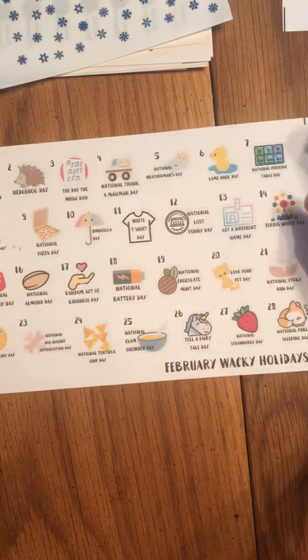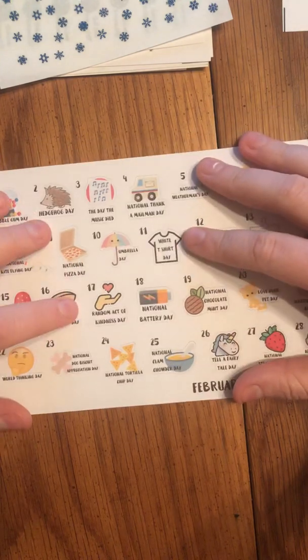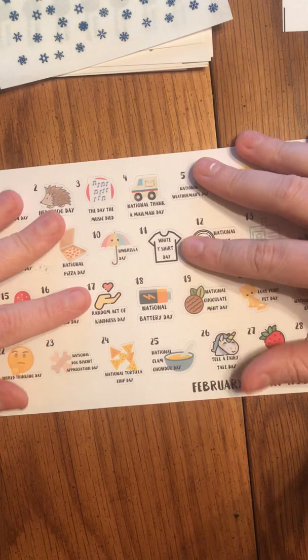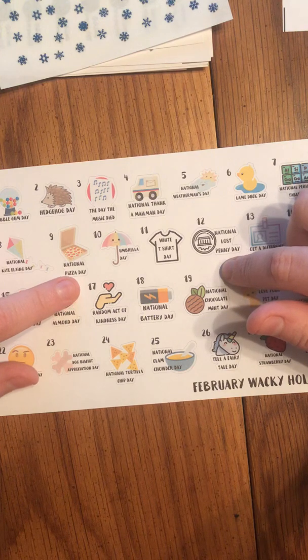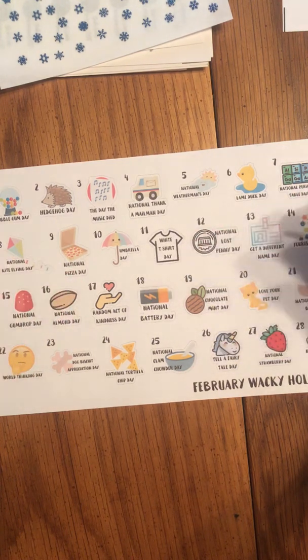I did pick up the February version of Wacky Holidays as offered by Jen. I am having an absolute blast annoying / informing my friends and family on Facebook. I am trying to post every day a picture of what that day is. Today is National Dress Up Your Pet Day, in case you were not aware of that. That is what is in my B6.